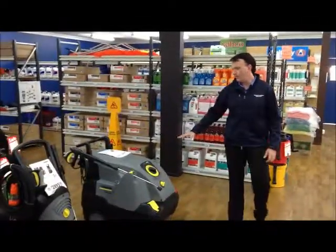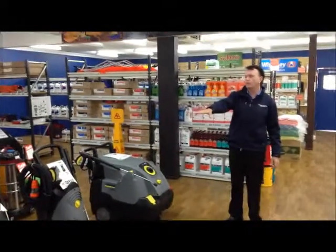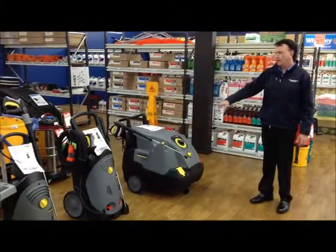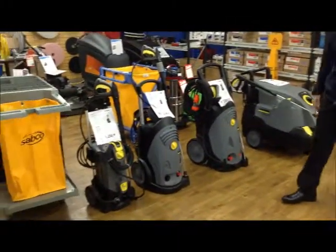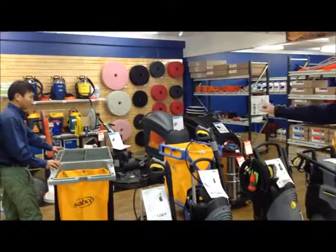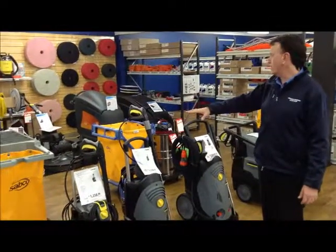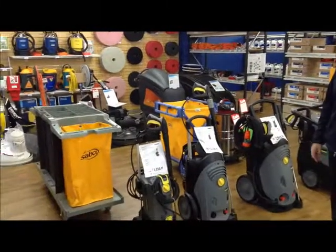When it comes to high pressure systems, we have the Karcher range, all ranging from low PSI up to the high pressure PSI, and again, all covered by warranty. We've also got scissor trolley carts from Sabco. We've also got Oates. We've always got these products in stock.